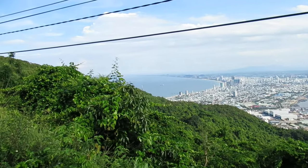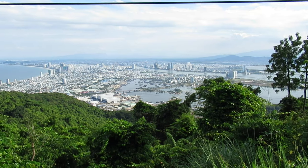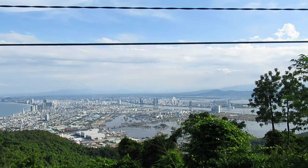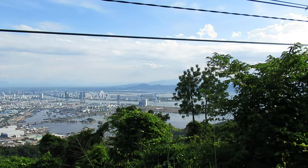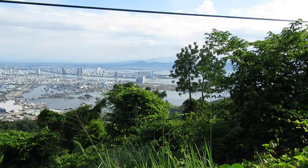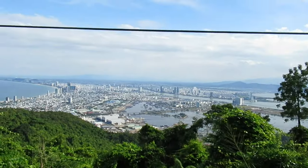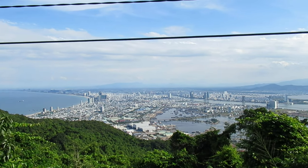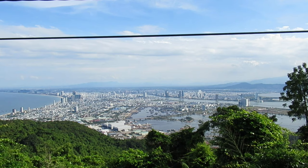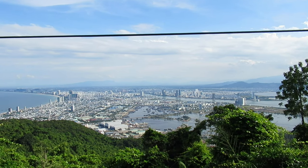Okay, so that's the beach, right? There is the fishing fleet marina right there, the fishing fleet harbor. That's the river right there. So there's the big bridge right there. And then the bay is over there. So the Han River, there's the Dragon Bridge. There's Tran Thi Ly Bridge. And you can see Han Bridge between the two stacks of towers down there on either side of the river.